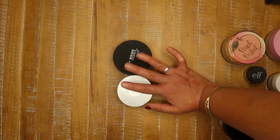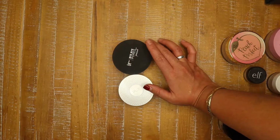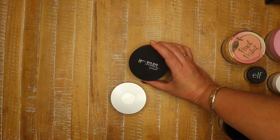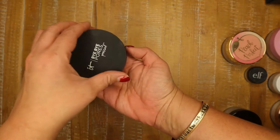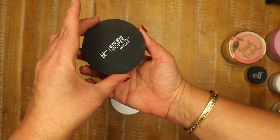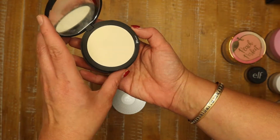And then here are my two pressed powders. Typically I go more for loose setting powders, but every now and then I like to use a pressed setting powder, especially if I'm traveling or want to put this in my makeup bag in my purse for going to work and stuff. But this is the one from It Cosmetics. This is the Bye Bye Pores pressed powder, and I've actually never used this either.